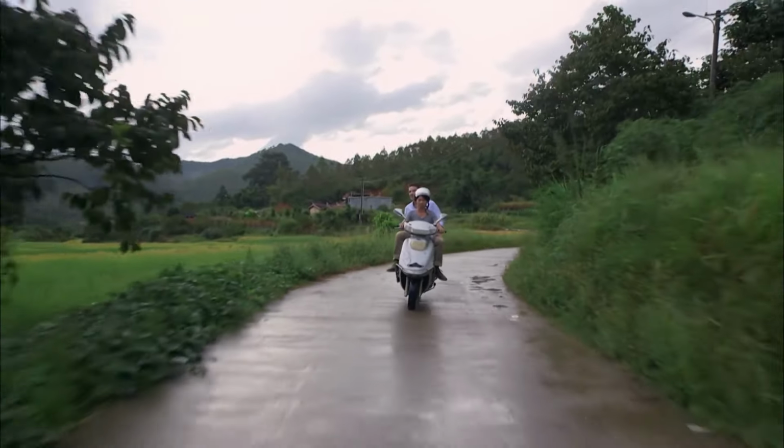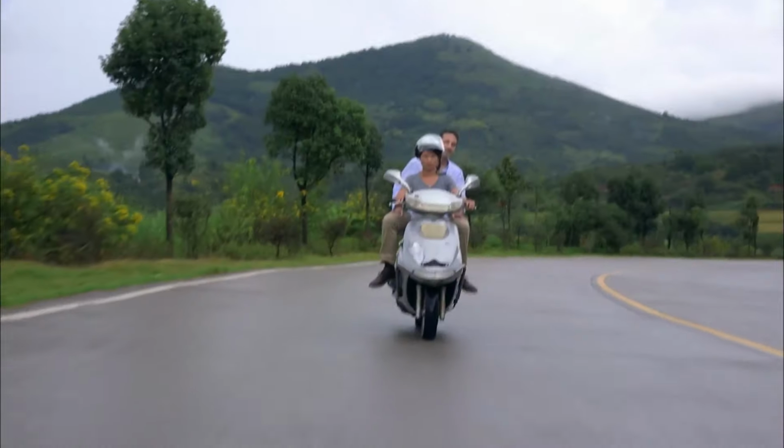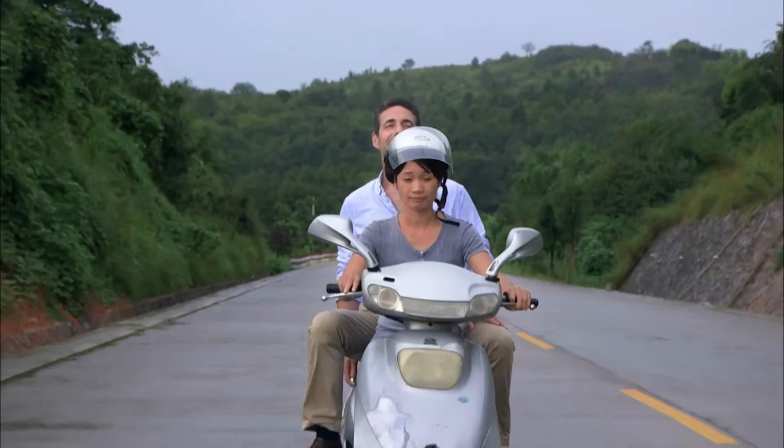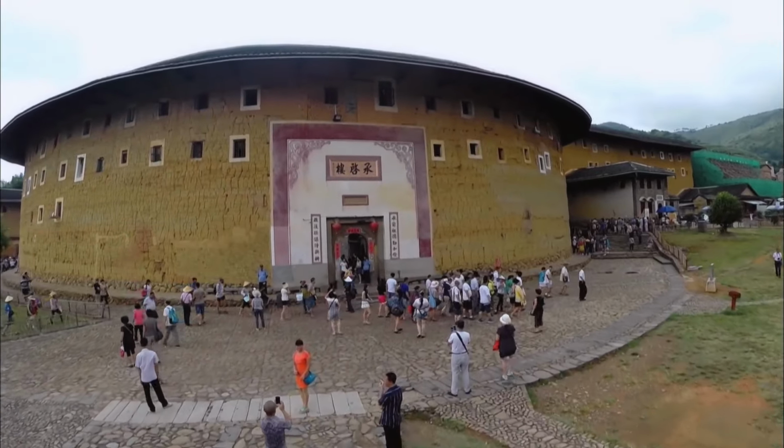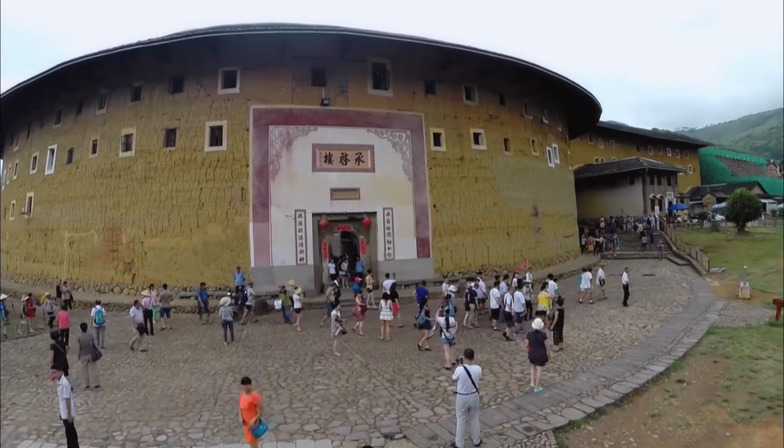This morning, Sucho wants to show me the impact of tourism on Tulou living. She takes me along the very same road she follows every day on her way to work in one of the most famous Tulou of all, Chengqilou.